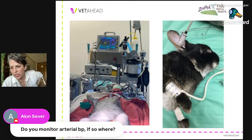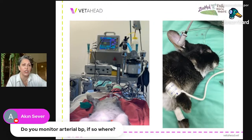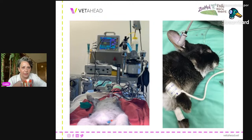Do you monitor arterial blood pressure? If so, where? No, I don't do that routinely. I will do that if I'm doing research or something. Just like in dogs and cats, we don't routinely do that. So we can use oscillometric. You can use the sphygmomanometer. So you're doing indirect blood pressure, just like you do in dogs and cats. Great question. Cami, next slide.